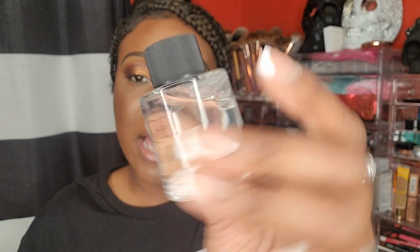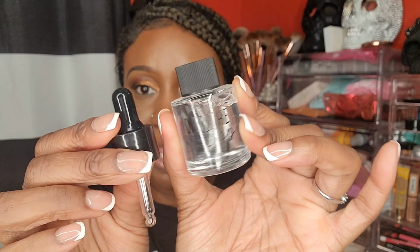This is their Over the Top mixing medium, and it does come with a dropper. So basically what you do is you take some loose eyeshadow pigment and you put, I think it's 1 drop, and you mix it. It's supposed to give your eyeshadow a really nice wet effect, that wet look.